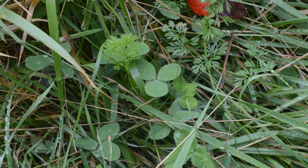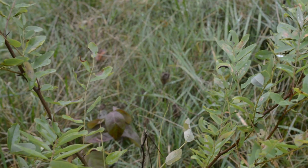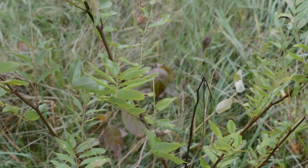You ever seen a clover? Then you get the idea. In fact, there's that clover down there. Same family, same compound leaves. These guys are cool. They're spiky. They've got really beautiful flowers, but they're not wanted, not necessarily right here.